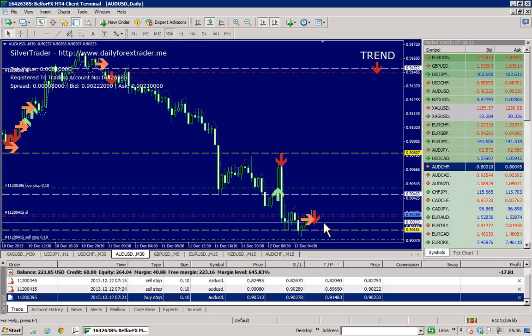If you've got a trade, I wouldn't sell this. Look at where the white lines are. Remember, the white lines are support and resistance. I wouldn't be selling into this because it's too close to the white line. So I've got a nice buy sitting on here.